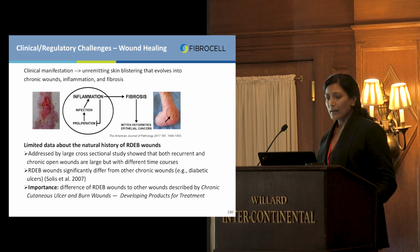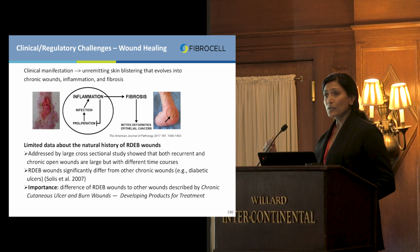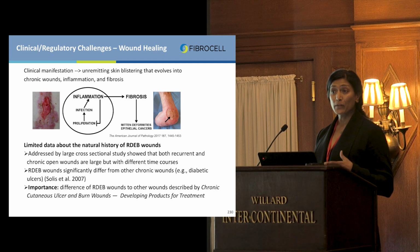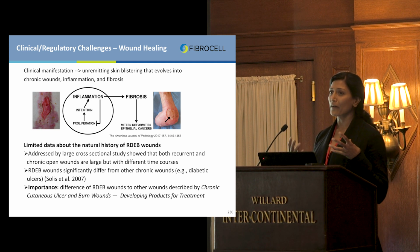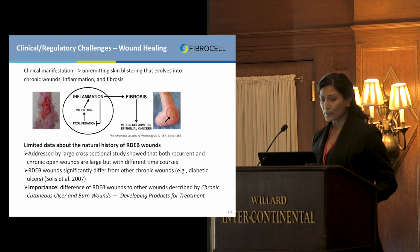So there was a long study, the National Epidermolysis Bullosa Registry, that looked at the long-term sequelae. They had a lot of the other problems documented, like anemia and squamous cell carcinoma and other things. However, there was very limited data about the natural history of the wounds themselves. And this is very important because these wounds are very dynamic, and that just hadn't been very well characterized before.